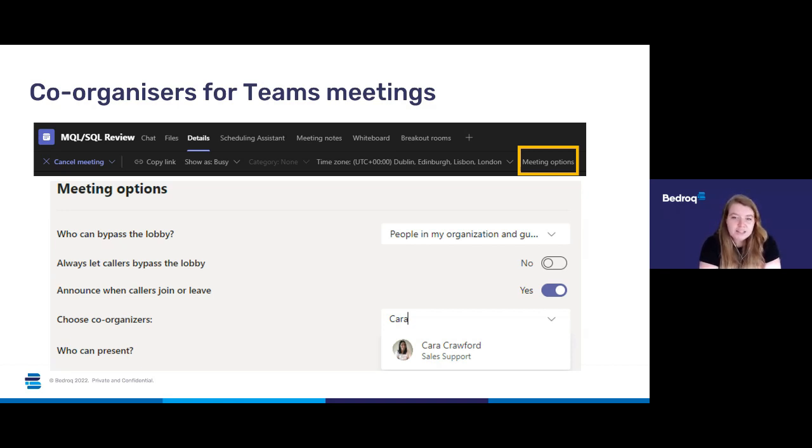Co-organisers were given some of the same capabilities as the organiser, including management of meeting options, but there were some capabilities that they were missing. So firstly, a reminder of how to use this feature. You click into a meeting that you've organised within Teams and select the meeting options button, which I've circled in yellow there on the screen.